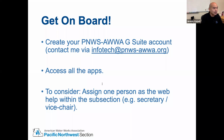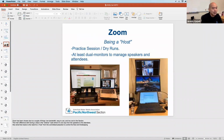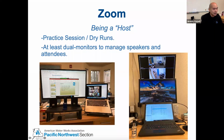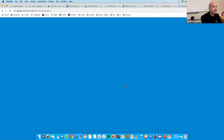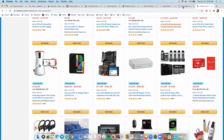With that said, I know that earlier I mentioned that if you want to be a host for a meeting, you need two screens and all that, right? So that is helpful if you cannot request that from your employers. Today is Amazon Prime Day, so I know that I don't work for Amazon, but if you're looking for some monitors for you to have a good host setup for your presentations.